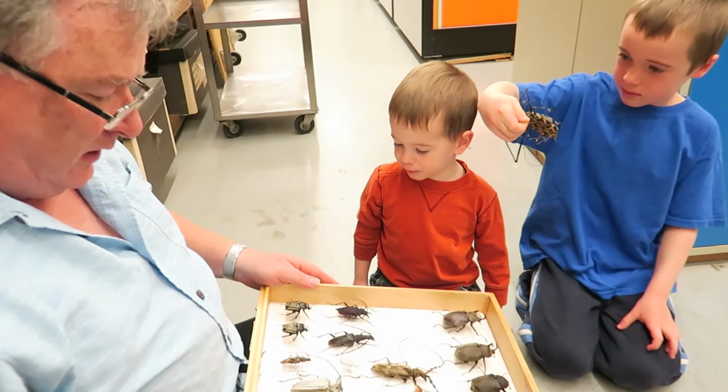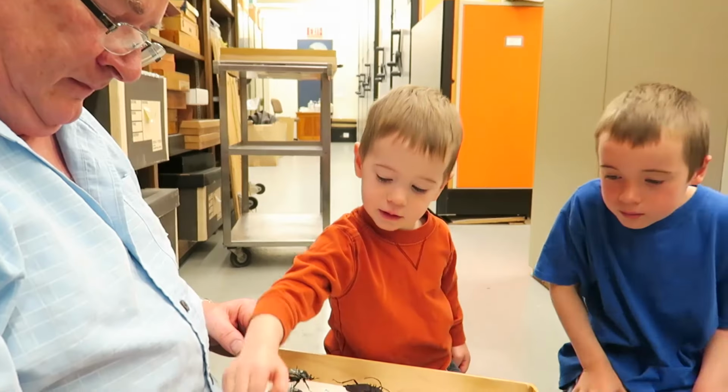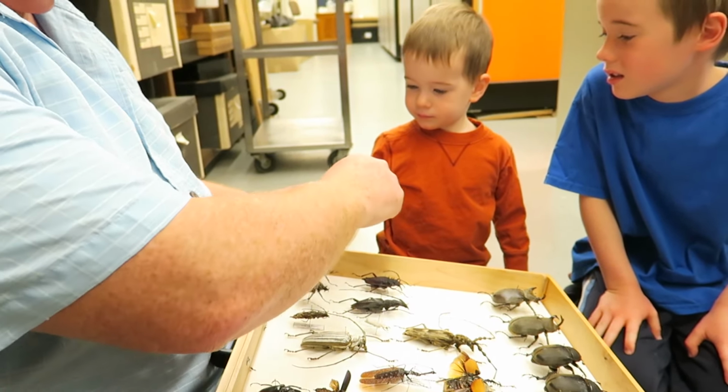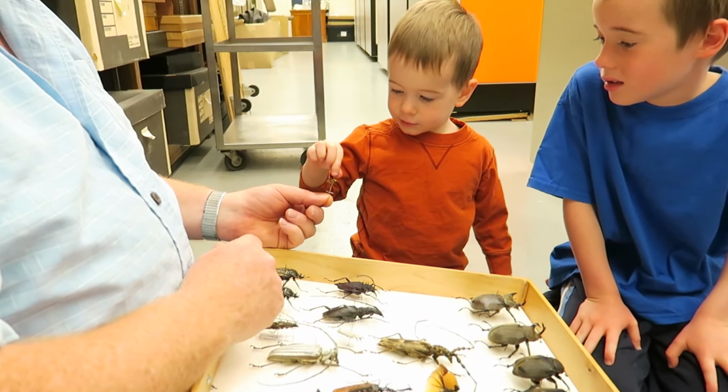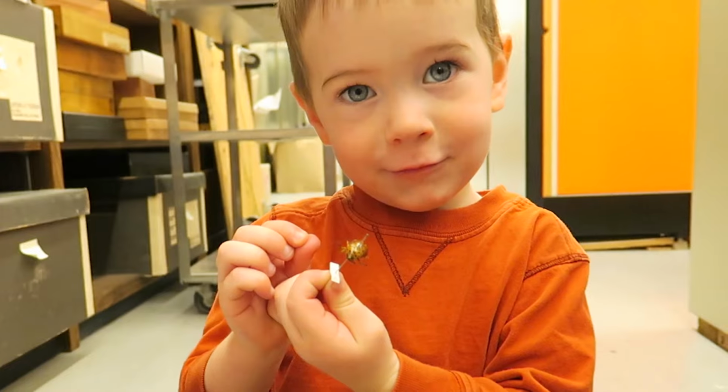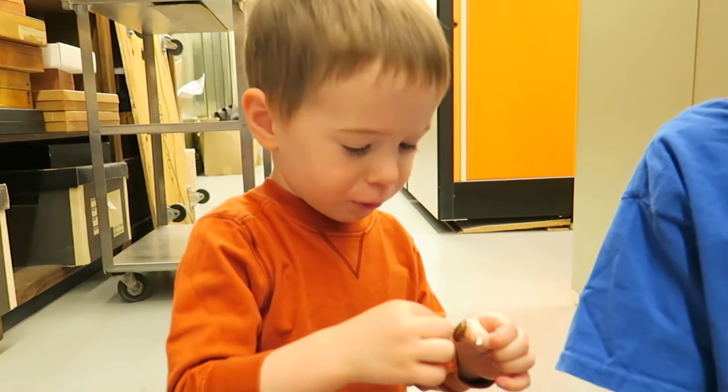Hold the baby. You want this one? You want to hold this cool one? Yeah. Okay. I think it's a ladybug. Grab it by there. There you go. Yeah, it's like a ladybug. Ladybugs are beetles too. Little one, do you want to hold it?